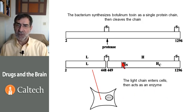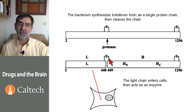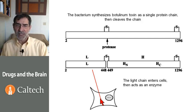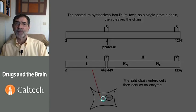The 2 chains enter into neurons and other cells, and there inside neurons there is a reducing environment which reduces the disulfide bond. The light chain and the heavy chain separate. The light chain acts as an enzyme, and we won't be able to talk in great detail about its enzymatic activity in this course, but it is the enzymatic activity that prevents transmitter from being released at synapses.